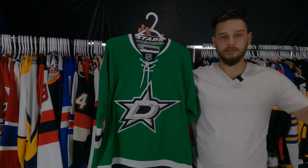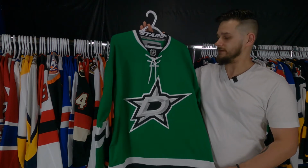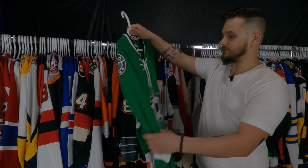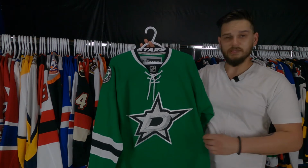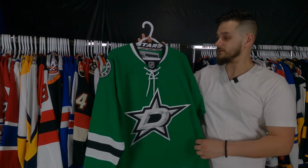Even though I said I really liked that black one, this is just so different and unique, and I absolutely love it. Like, man, that green absolutely pops. And not a whole lot has changed from this to their current one that they have in Adidas. It is one of my favorite Adidas home jerseys in the entire NHL at the moment.